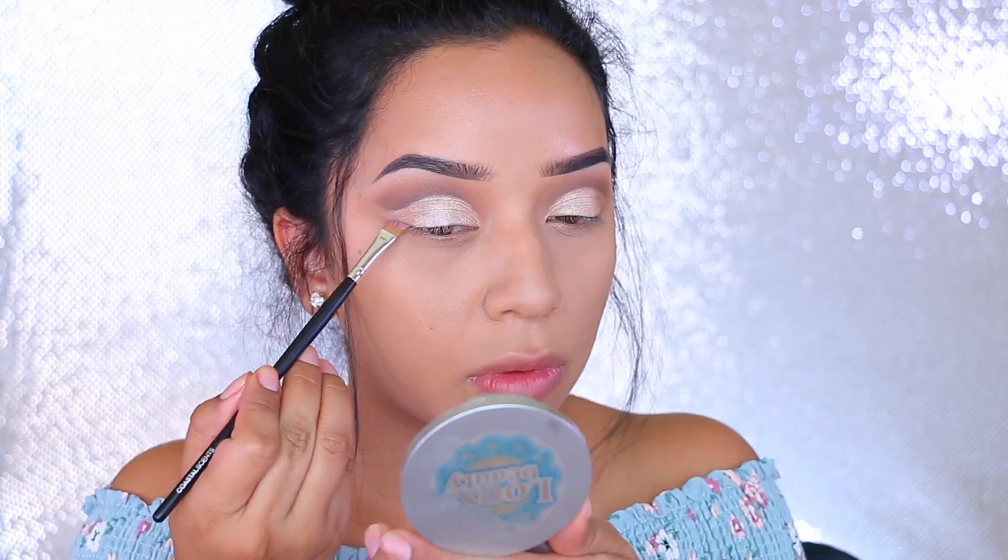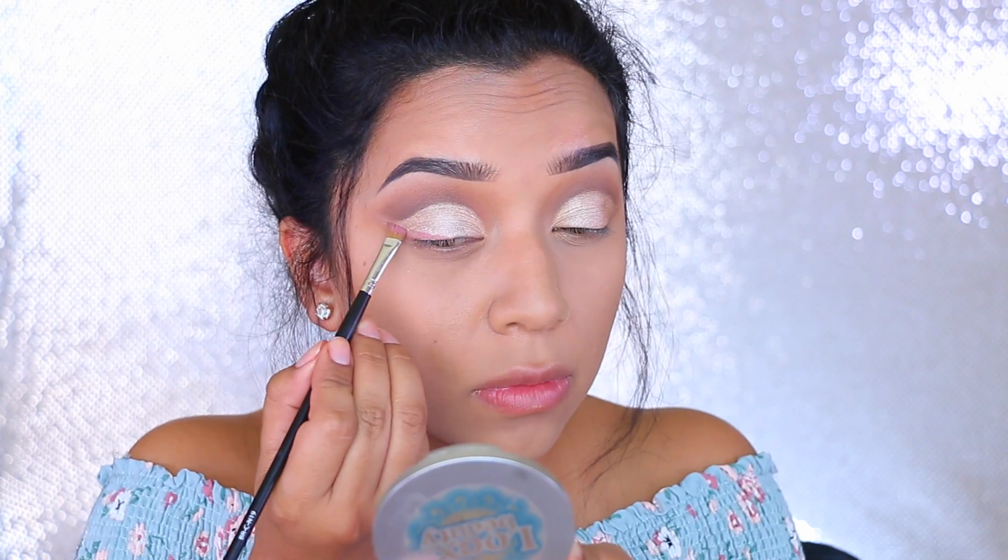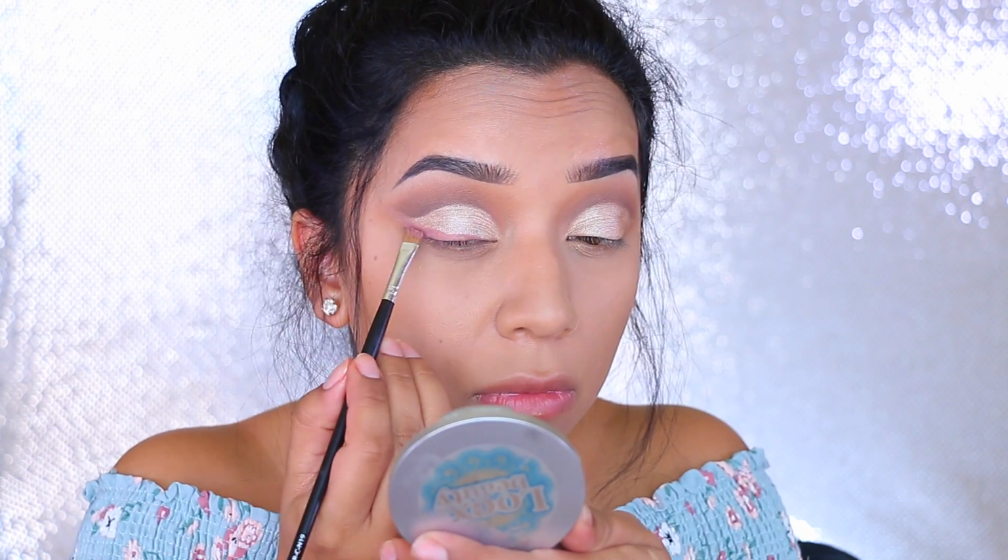Today I wanted to use the Too Faced Melted Matte Liquid Lipstick in the shade Queen Bee because it matches my shirt a little bit. It has a little bit of pink, and I just wanted something neutral in the eyes but a pop of color with my eyeliner. So this is what I'm going to use.